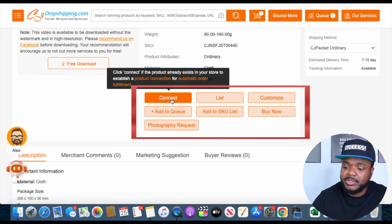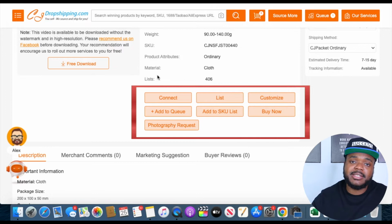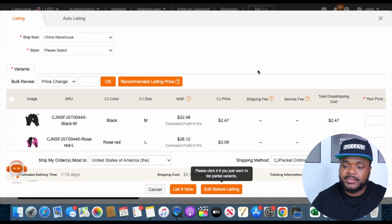Now the difference between these two options here is that if you choose the connect option, what you would have already done is list the product on, let's say, your eBay account already. And then you can use this connect option to essentially match the item that's already listed on your store with this product. Or if you haven't listed the product already and you want to do it from scratch, then you're going to use this feature over here. And again, it's a very simple process.